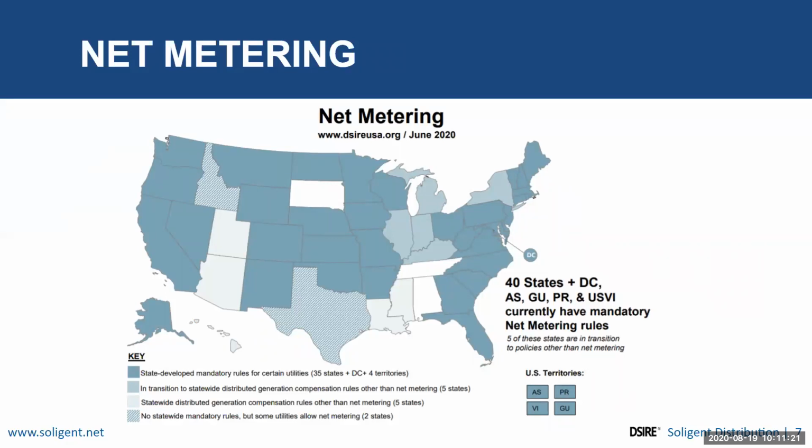Many states have a kilowatt limit for residential and non-residential systems. In most cases, I think I'd seen a couple states was 25 kilowatts for residential. So that's the majority of the systems you're going to be looking at. And the way that net metering is credited to you is a payback from your utility.